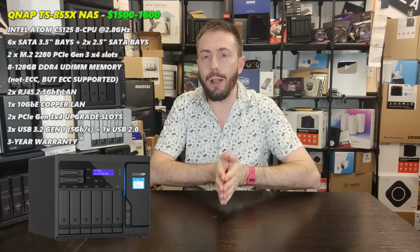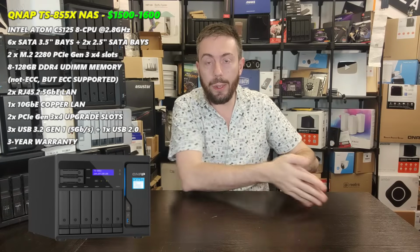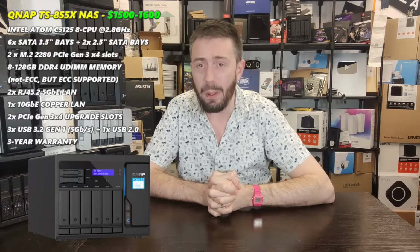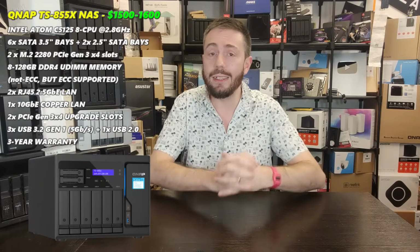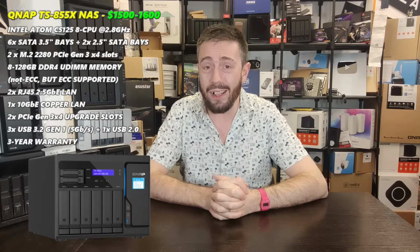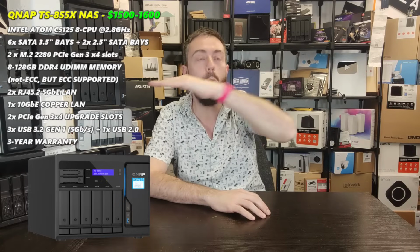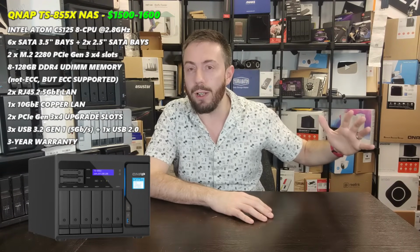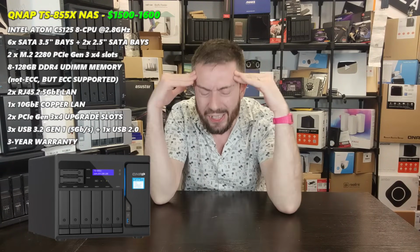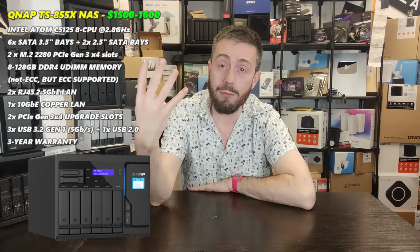Which brings us on to a QNAP, and this QNAP arriving at about 1500 is the middle ground between the two solutions I just discussed, but in so many different ways. The TS-855X is a NAS that I've talked about already on the channel, and I would argue this system, even though it's not one of the big front-runner devices from QNAP, they could really stand to talk about this device a lot more. Arriving with 6 SATA bays there on the front for hard drives.